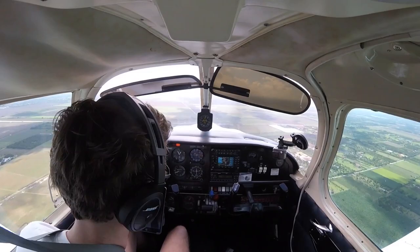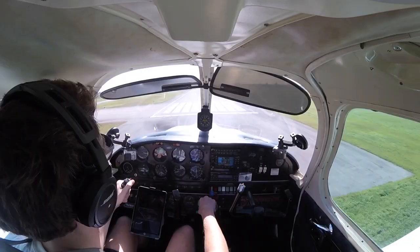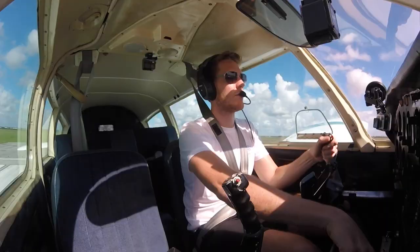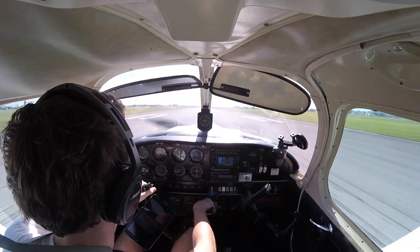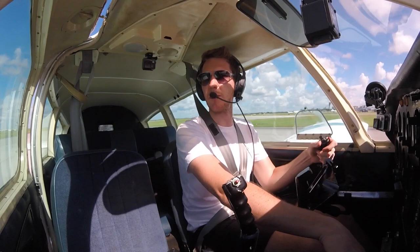Three green, down and locked. Coming in, approach speed. Welcome to Tamiami. That landing could have been a little bit better if I'm being hypercritical, but I'm being really critical.